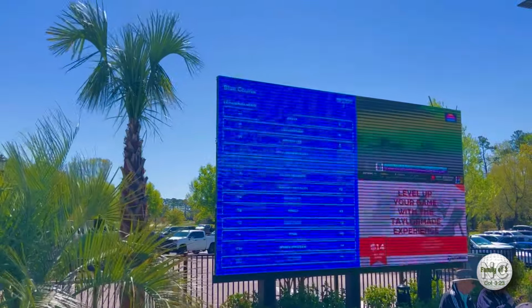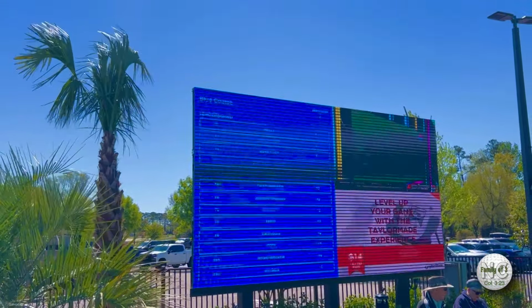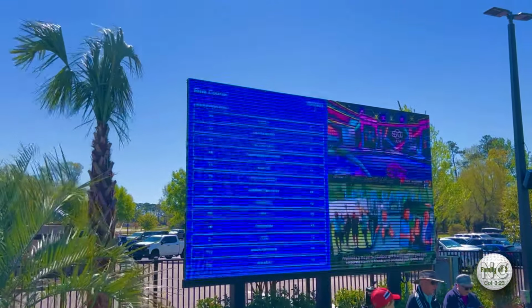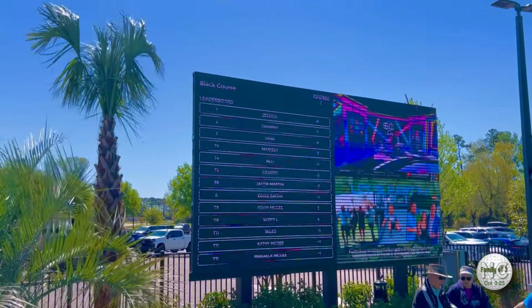Folks, I just wanted to show this leaderboard here. We're not the only ones struggling. Nobody is under par. Everyone is even or higher on the leaderboard for today's round. Really cool that they have that interactive leaderboard here. And there's the black course, it's a little bit easier. We'll have to play that course too.